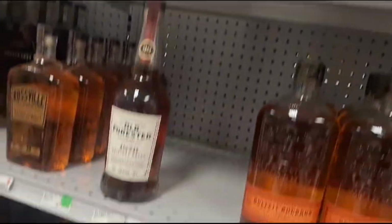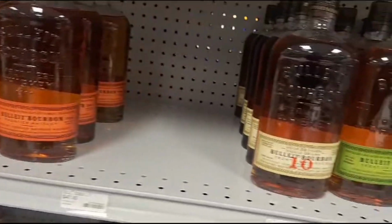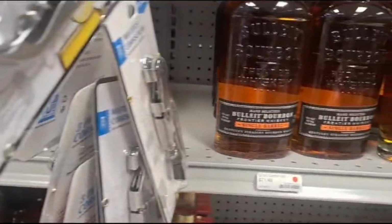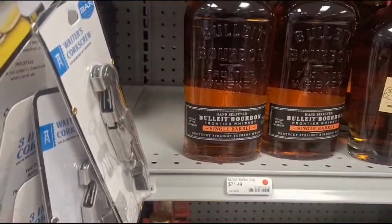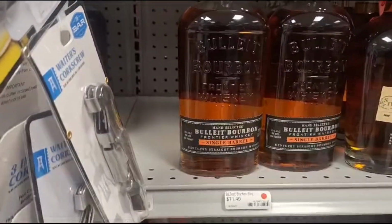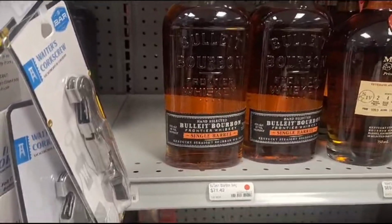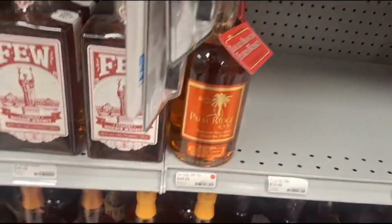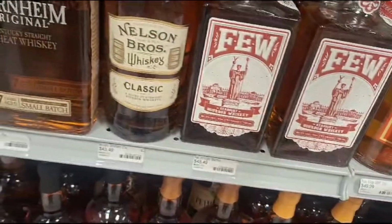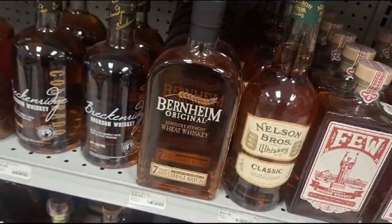From there, we're going to go down, and we got our Bullet bourbon over here, Bullet Rye, and then the Bullet Bourbon single barrel. I talked about this before, the single barrel, over at Cheers Liquor Store. They have their own barrel pick over there, which was delicious when I tried it. From there, we're going to go down into our Palm Ridge Rye, coming in at 50 beans. And once again, if you see something that I'm not seeing that I should pick up, let me know in the comments, all right?